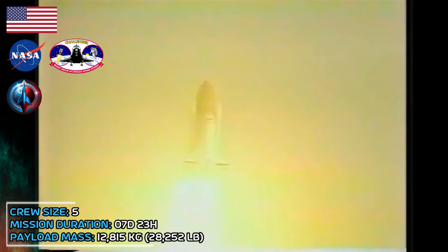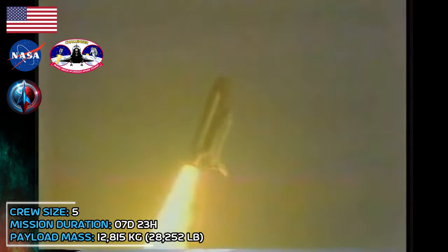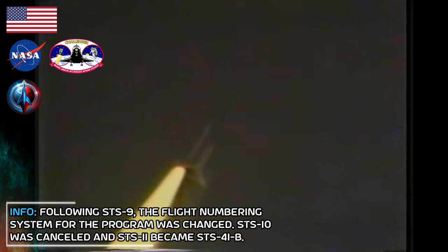Tower, pitch program. Houston now controlling. Roll maneuver. Roll maneuver confirmed. 15 seconds. Good roll confirmed by mission control. 20 seconds. 25 seconds, preparing to throttle down. 75% on the main engines. 30 seconds.